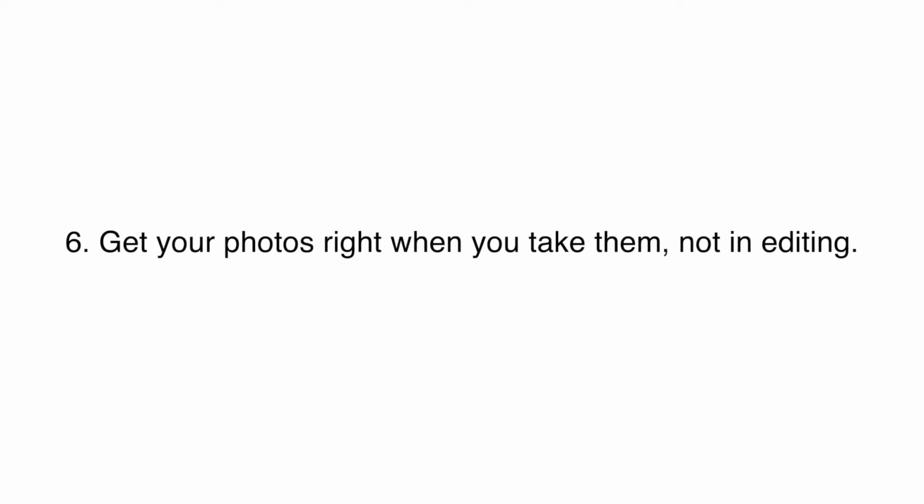Number 6 is probably the most important on the list, so if you ignore all of them but this one, just make sure you pay attention to number 6 at least. Focus on getting your photos right when you take them and not fixing them when you edit. Personally, I don't edit really at all. I adjust contrast sometimes, I might darken some shadows and bring up some highlights, and I'll change photos from colorful to completely black and white. Other than that, I don't really edit very much.